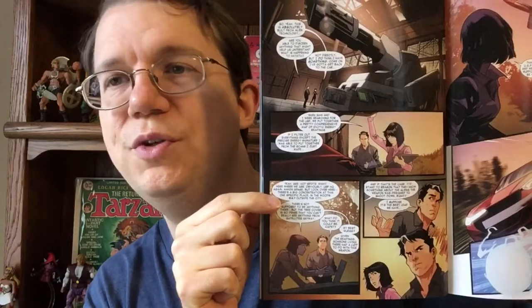And this is the variant cover I ended up getting. It's actually a pretty good painting of Ultraman. Not quite as bright or realistic as Alex Ross, but definitely a nice looking painting. And I definitely prefer this one over the regular cover. The interior art continues to be okay. It gets the job done.